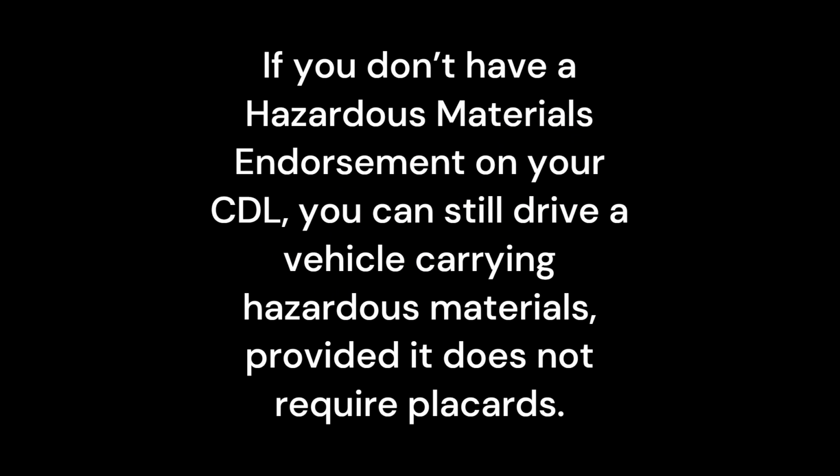To maintain alertness while driving, take short breaks before feeling drowsy. This helps in preventing fatigue-related accidents. If you don't have a hazardous materials endorsement on your CDL, you can still drive a vehicle carrying hazardous materials, provided it does not require placards.